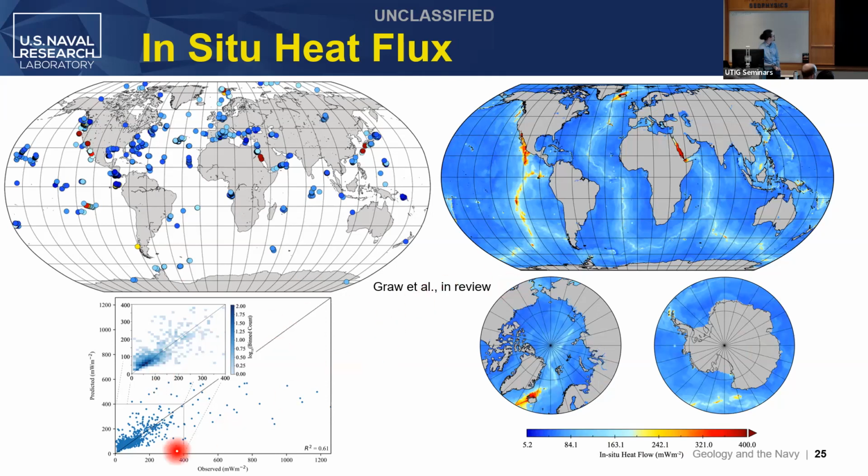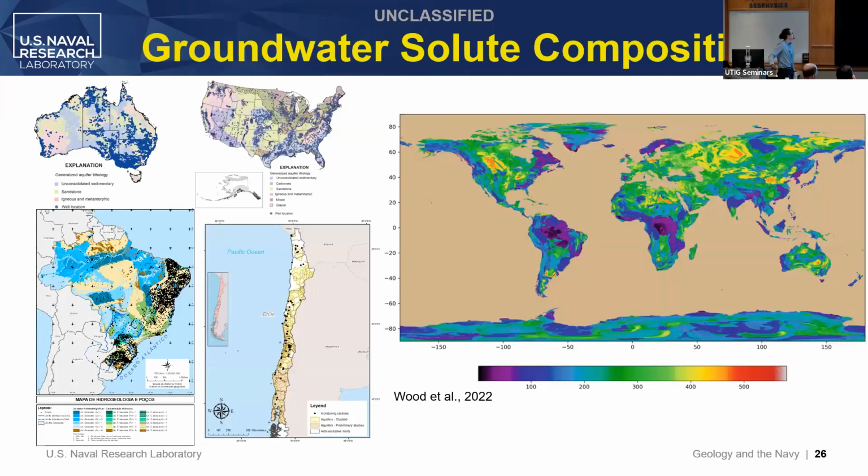So here's your validation plot. Once again, a lower R squared value, but as you can see, these higher observed values become very challenging to predict. But you do fairly well at those lower quantities. We don't just apply this necessarily to the ocean. I mean, of course, that's what the Navy cares about, but this is also applicable to things like on land. So this is something that my boss, Warren Wood, recently published, where they looked at groundwater solute composition on land. So they took databases that looked like this to produce these global maps.